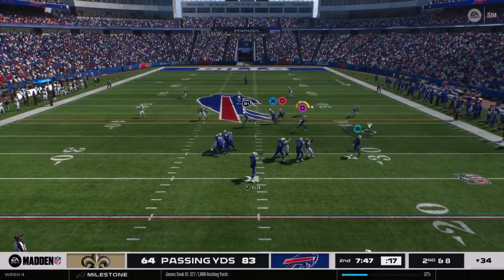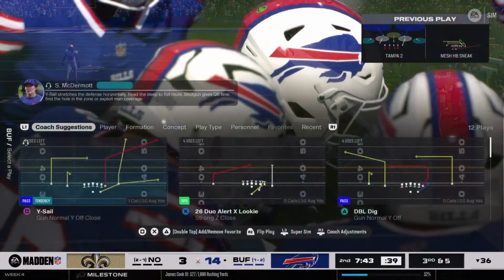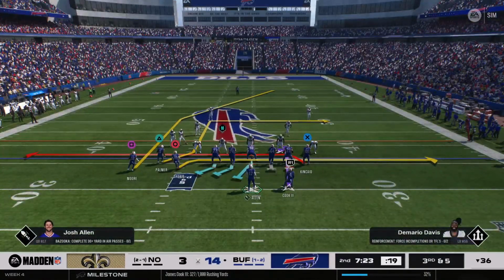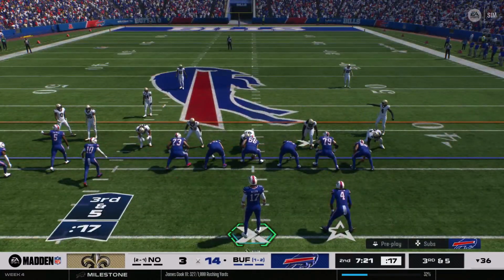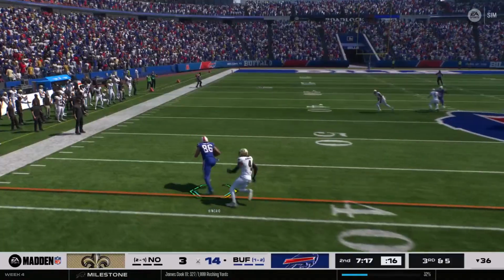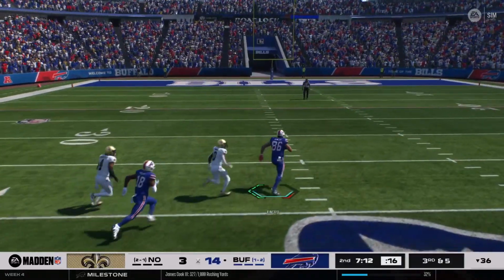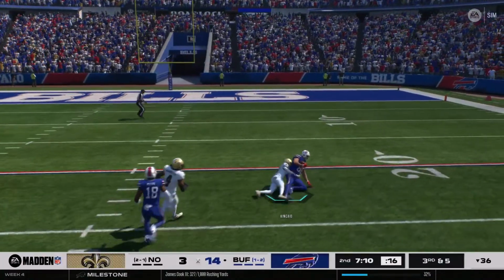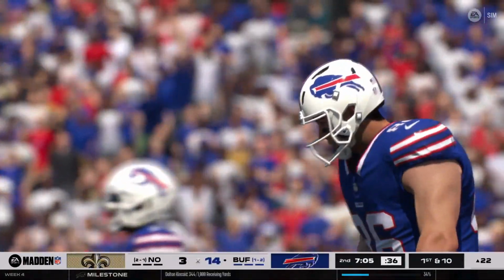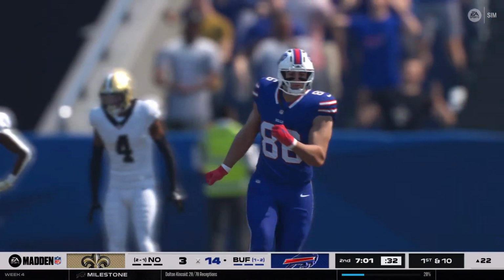Here's Allen to throw it. The rifle's complete, caught by Moore. So just 3 yards on the completion there. And it brings up 3rd and 5 now. Here's Allen. A short throw pulled in by Kincaid. Shreds him with a stiff arm. And all the way down to the 22-yard line. A big play here for Buffalo. 42 yards.